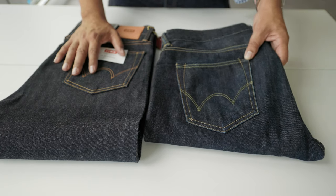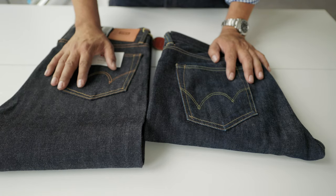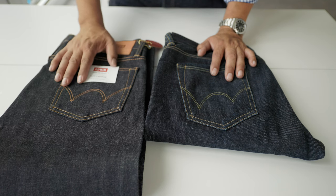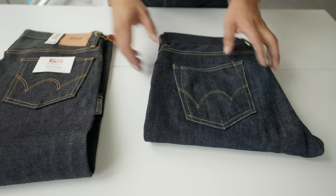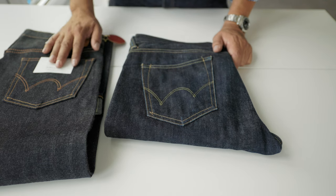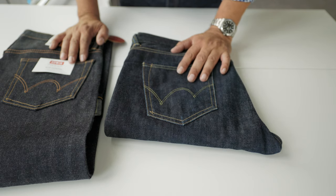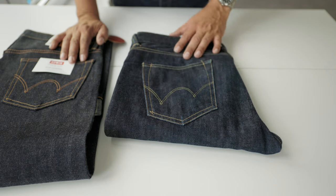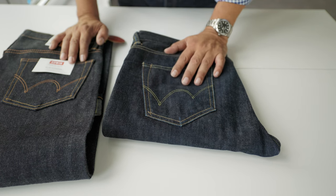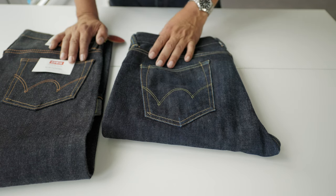This belongs to Edwin Europe, and this belongs to Edwin Japan. These are brand new, just received not long ago. And these are from 2 months ago. It's a dead stock because these are ED80, which is slim tapper, and the jeans don't call anymore by numbers. Now it's described by the fitting. For example, what was formerly ED80 is now a slim tapper.